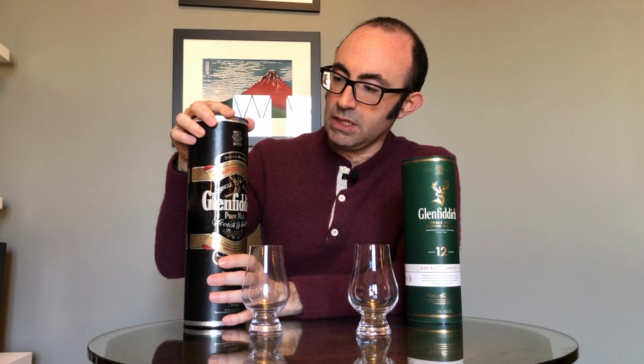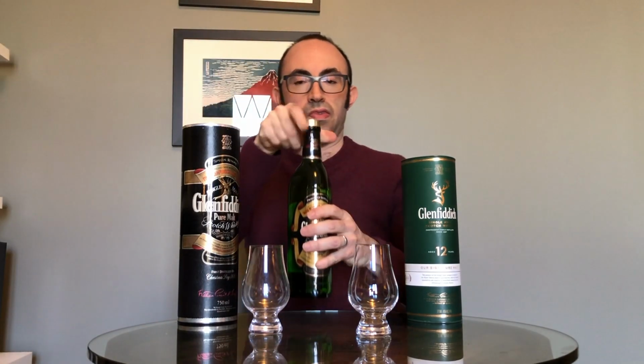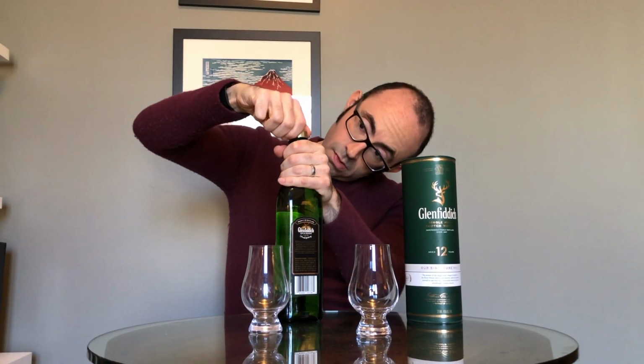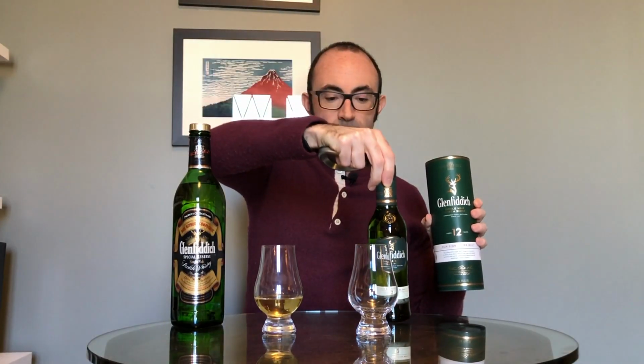This is an early 1990s non-age statement Glenfiddich Special Reserve. A screw top. The current version of Glenfiddich 12-year-old. A cork.